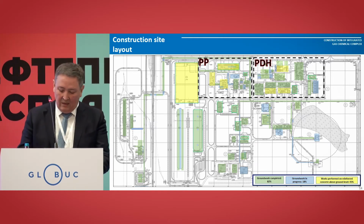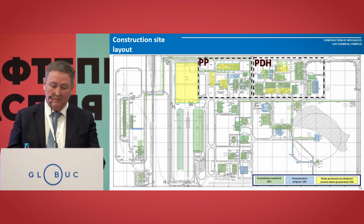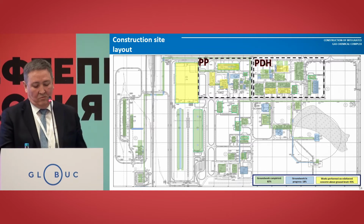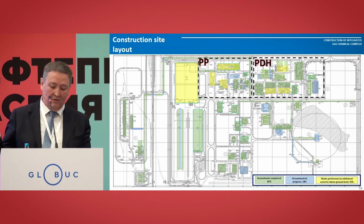This is the construction site layout. Marked by green are the foundations, which are 82% completed, and yellow is putting in place the metal structures, 45% rate of completion. To the left from there, that is the propane offloading rack, and next to it is the storage facility. Then the propylene storage facility, polymerization unit, and propane DH. At the bottom, there are all auxiliaries.